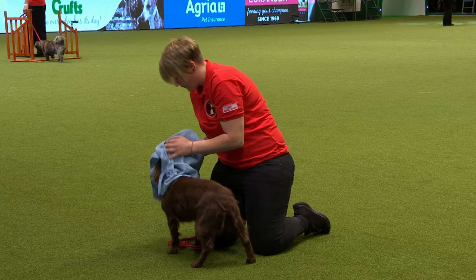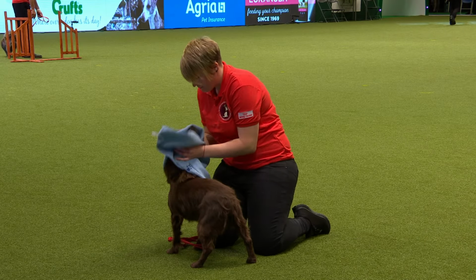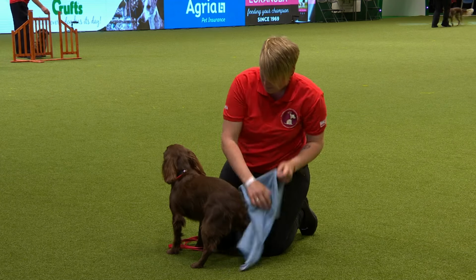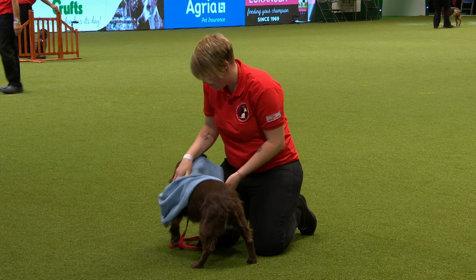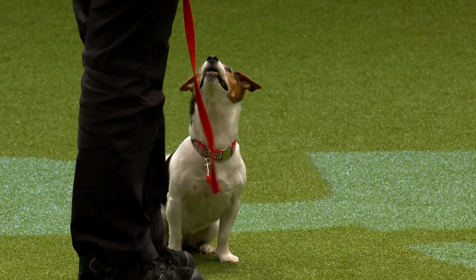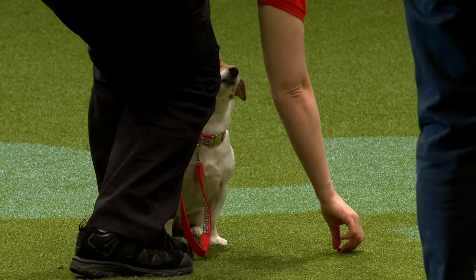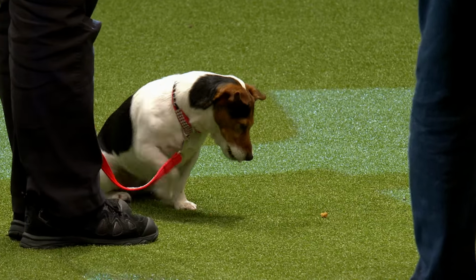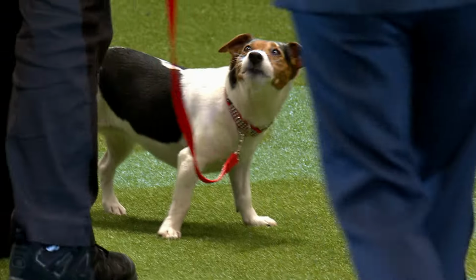So you can see our young puppies here are being socialised. The instructor, Tony, was making a little bit of a noise. He was clapping by the dogs, not too loud to startle them, but just so that they got used to that noise around them. And then he's introducing himself as a normal person, as an adult. So they need to get used to people of all shapes and sizes.